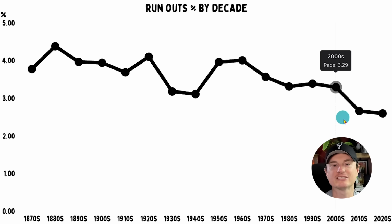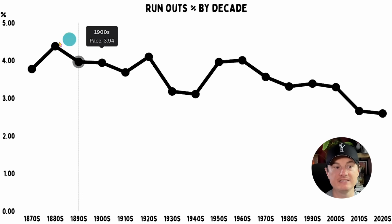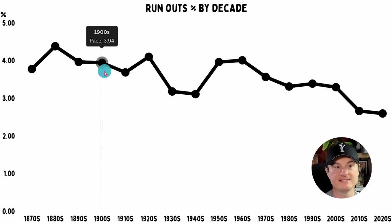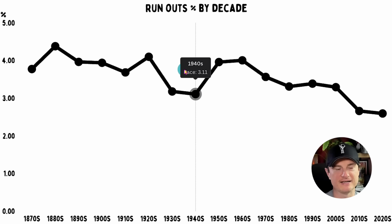There are fewer actual runouts than ever before. Back in this era, you really did have to leg quite a lot of your runs. There were bad outfields, and the bats weren't particularly good. The bats really don't become decent until the 1900s. None of this really explains this dip in here when runouts just stopped.